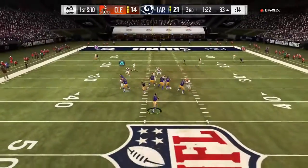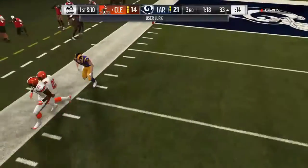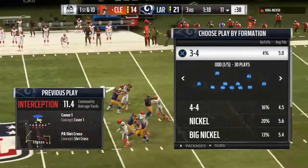Now a play fake here on 1st down. This is intercepted. Picked off by the former first-round pick, Demarius Randall.